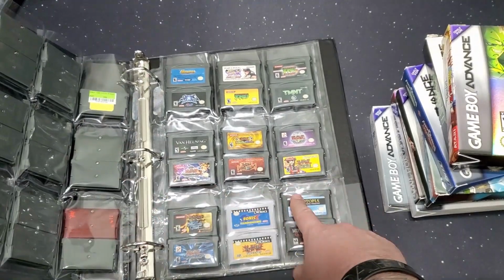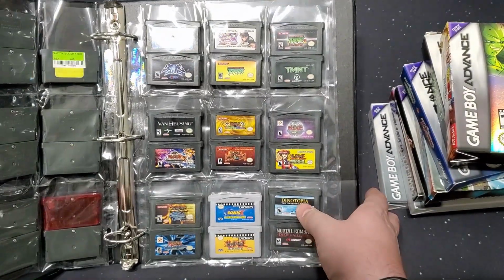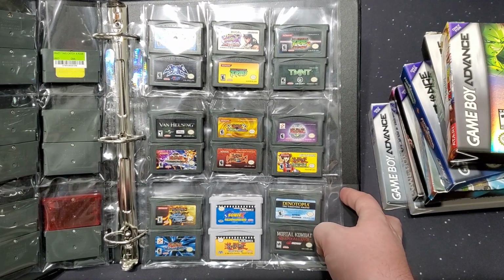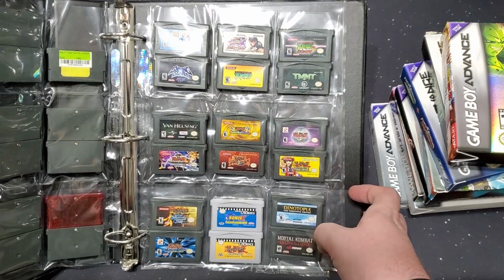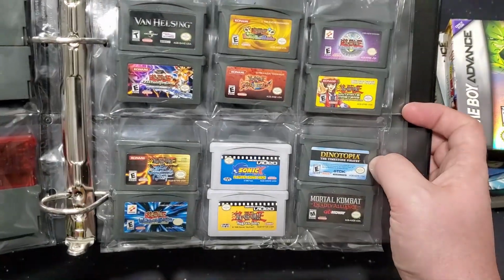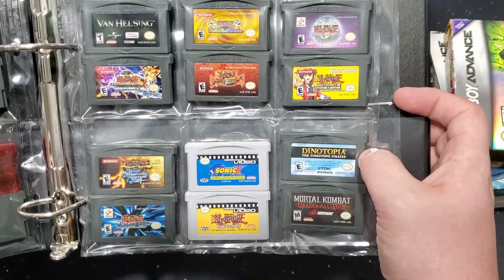Okay. Now the Yu-Gi-Oh games, I have all the Yu-Gi-Oh games except for one. I can't remember. I think it's Dungeon Dice I'm missing. As you can see, I have Destiny Board Traveler.